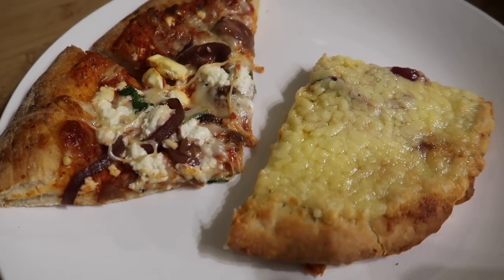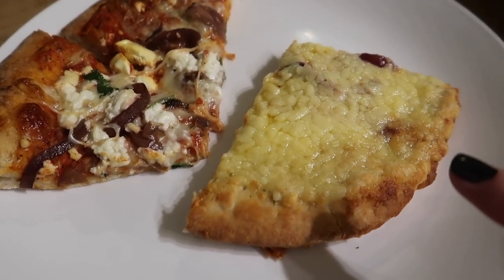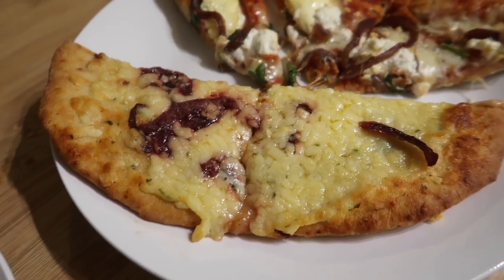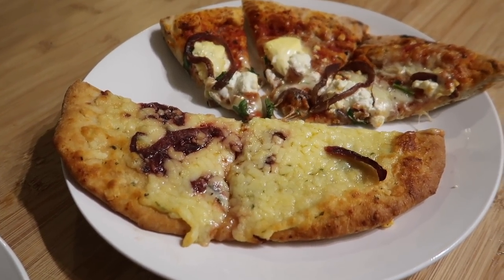Our pizza all dished up. We've got our Cathedral City one. I will let you know how it is. Show you Steve's one because it's got more onion on his. And our goat's cheese and, no, four cheese.